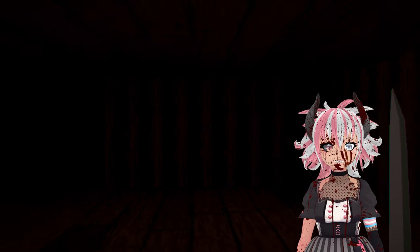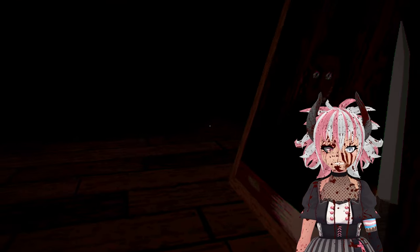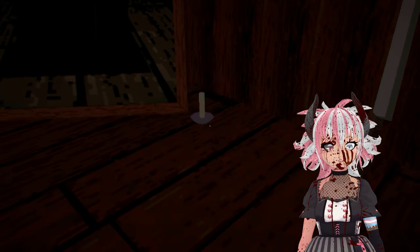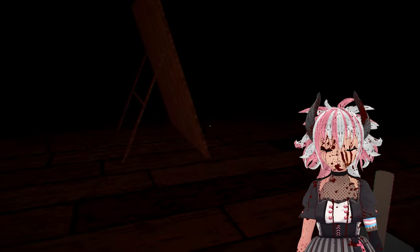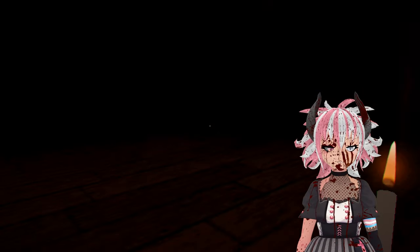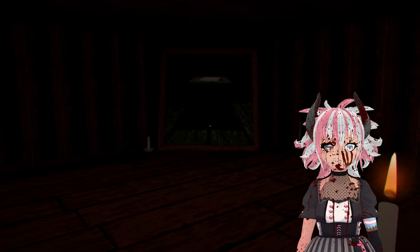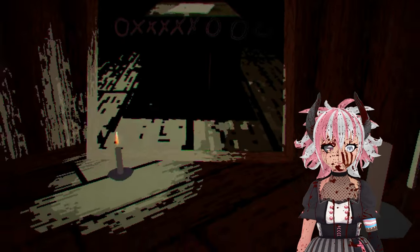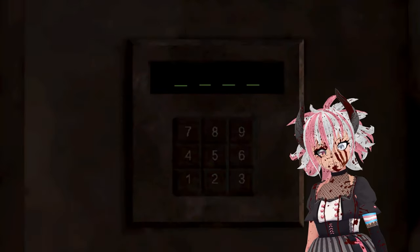And that's still locked, okay. So I think we need to perform the same puzzle elements here. So let's go ahead and grab you. Light you. Okay, perfect. And come here. Wait, press F to enter password.